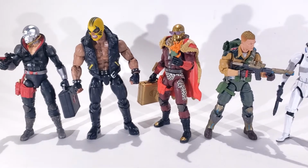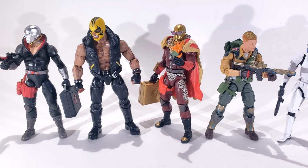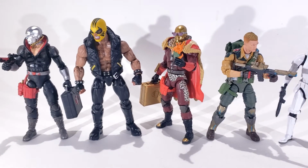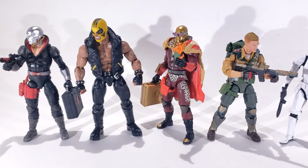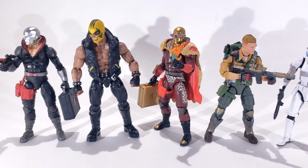This Destro right here, I absolutely love. I'm loving the new G.I. Joe Classified Series. I can't get enough of them. I'm waiting for more of them to come out, and for them to be more readily available so I don't have to pay certain high premiums. And yes, I don't mind paying a high premium if I don't get the pre-order. That's just the way collecting is. Stop complaining. You'll be all right. But again, this guy looks great. They all look great.